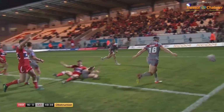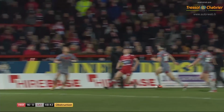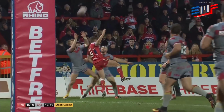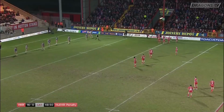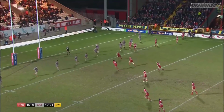There's contact with Ryan Shaw. That's what he's saying. A little bit of a nudge on him. Well, the call from Mark Craven, the touch judge, far side, he said that DePaul's come across. His was the first offence, and it was an escort. Well, isn't he, Dagger? When he picks those lines, he's very difficult to handle.